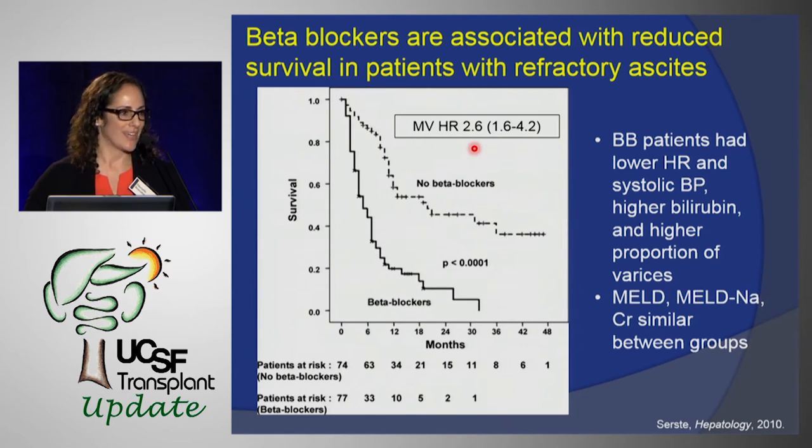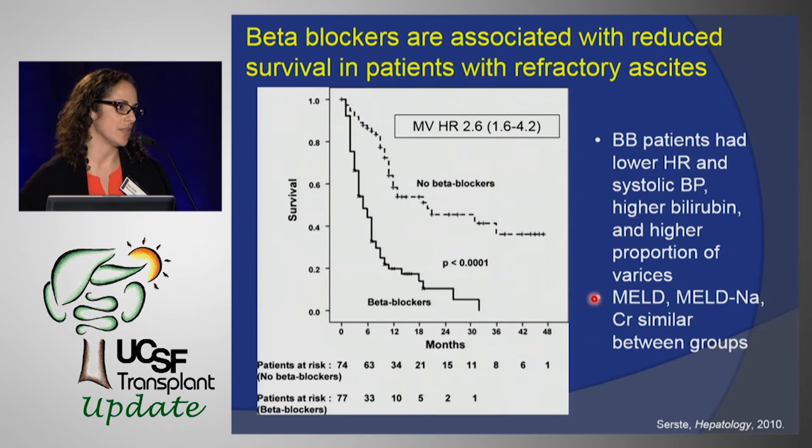Again, taking into account this was not a randomized controlled trial, the patients were slightly different. Not surprisingly, they had lower heart rates and systolic blood pressure, but they were probably a little bit sicker as well, as their bilirubin was higher and more of the patients on beta blockers had varices, which was expected. But surprisingly, their MELD score, MELD-Na, and creatinine were similar between the two groups. So, again, some markers suggest patients might be sicker, but in other ways they are somewhat similar.